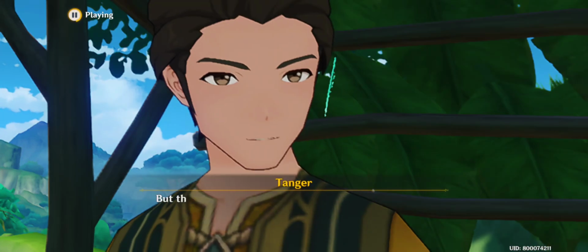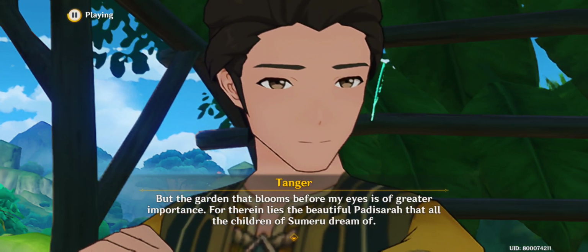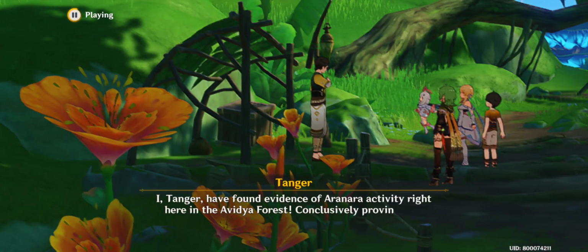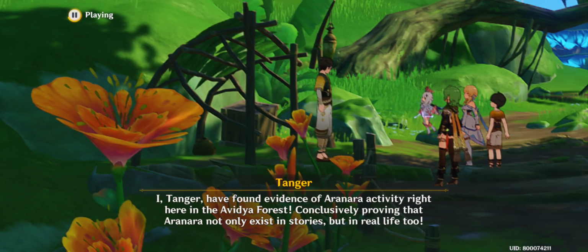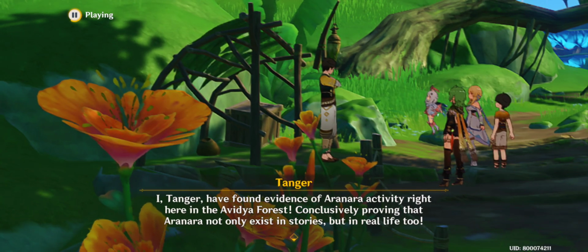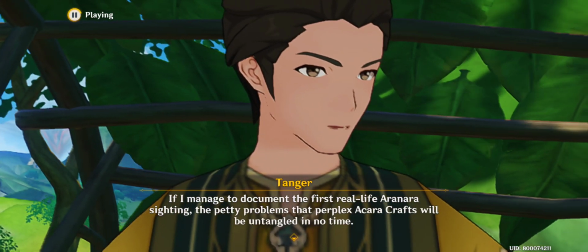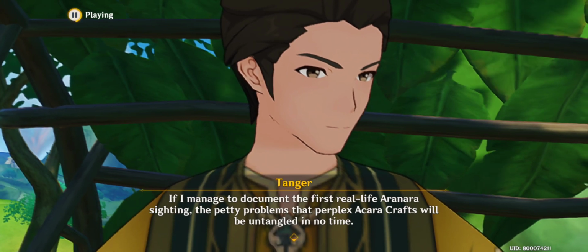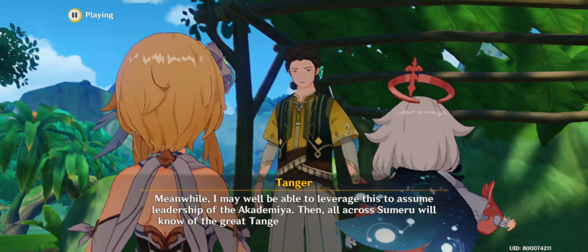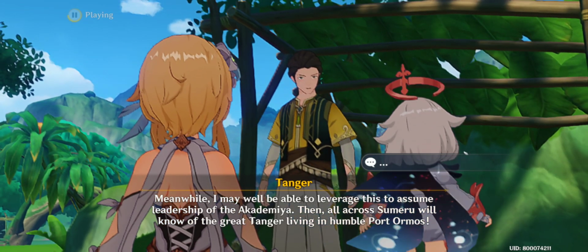You gotta do something. But the garden that blooms before my eyes is of greater importance, for therein lies the beautiful Padisara that all the children of Sumeru dream of. I, Tanger, have found evidence of Aranara activity right here in the Avidia Forest, conclusively proving that Aranara not only exist in stories, but in real life too. If I manage to document the first real-life Aranara sighting, the petty problems that perplex Akara Crafts will be untangled in no time. Meanwhile, I may well be able to leverage this to assume leadership of the academia. Then all across Sumeru will know of the great Tanger living in humble Port Ormos.